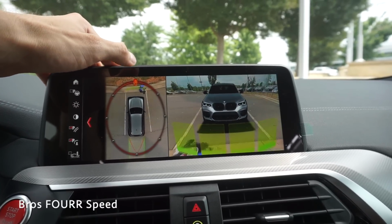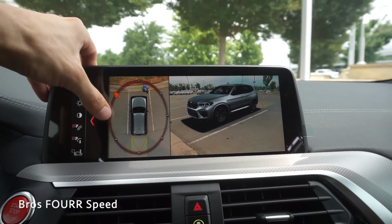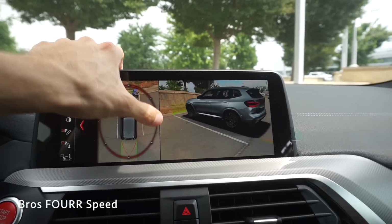If you've seen other BMW videos, they all have this very similar design to it. And just tapping each little button on the left here, we can take a look at the 360 camera. It's actually very impressive how you can see all my camera gear over on the side.